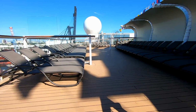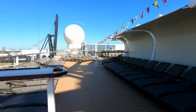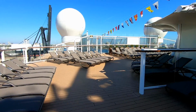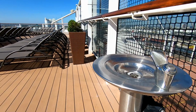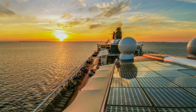Now we're going to jump all the way up to deck number 16 and check out the Solstice Deck. This is a great place to come relax where it's a little bit away from the noise of the rest of the ship. I found it typically very quiet, but also very sunny up here, so a great place to work on your tan. You will find a water fountain up here, as well as some great views. Here's one at sunset looking out over the ship.